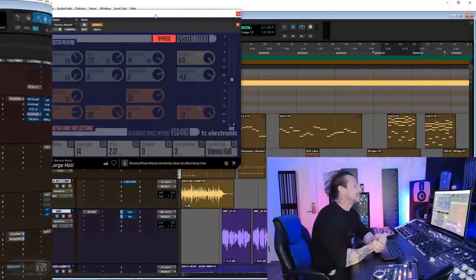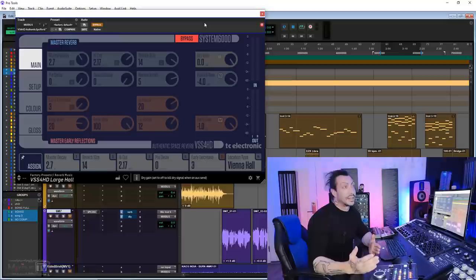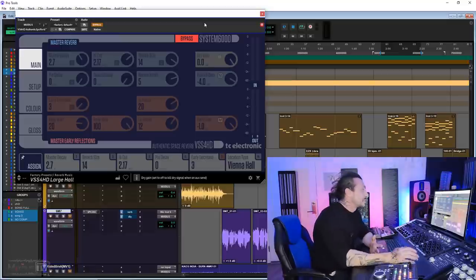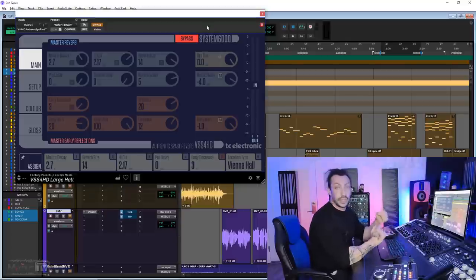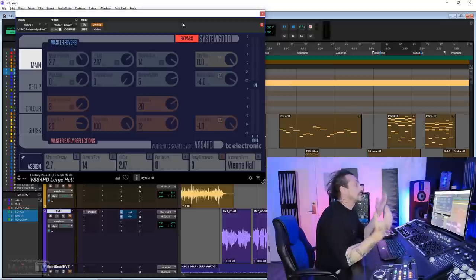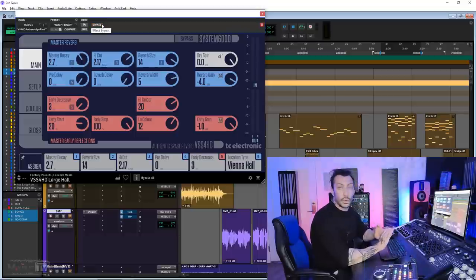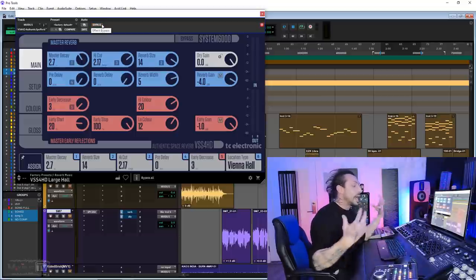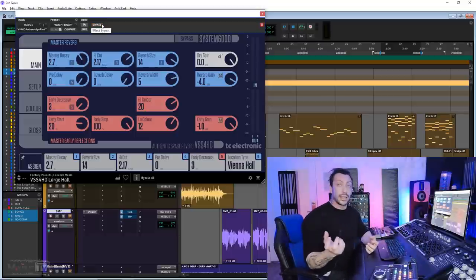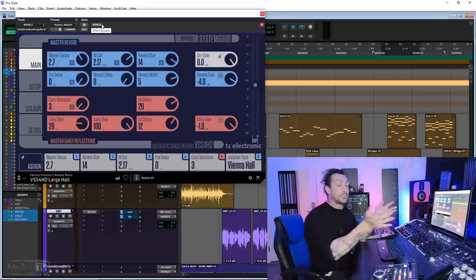Last one, TC Electronic System 6000 VSS 4HD. Undoubtedly the Bentley of reverbs. Finally, we have it outside a very expensive System 6000 in native form. And this is such a legendary plugin. Where would you use this one? Well, of course, lead vocals, any element when you want the plugin to sound expensive, to sound just like you hear in records, in the mix, perfectly blended.